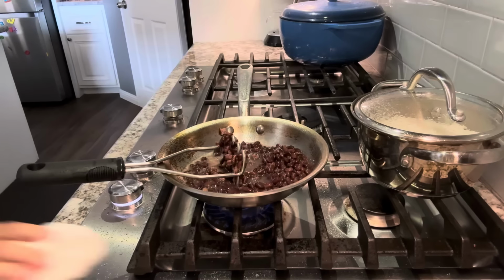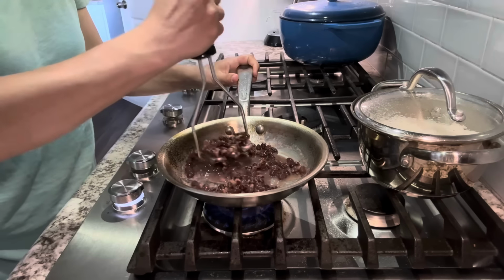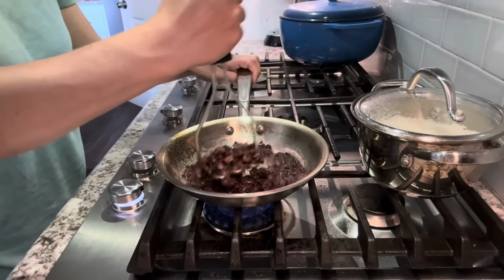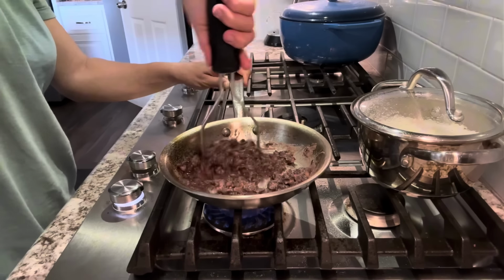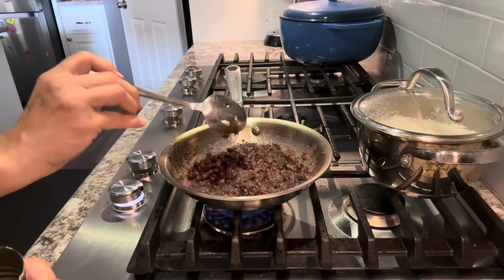Normally I would make my beans from scratch using dried beans, and that is actually more budget friendly. So if you can do that, cook up an entire pound of beans at once and then freeze them in smaller portions, that would even save you more money. So you could make your refried beans after making your beans from scratch too in the pot.